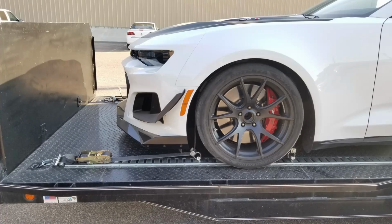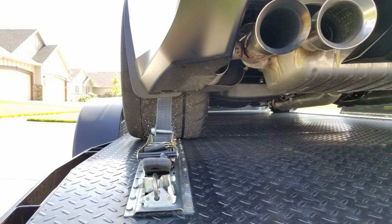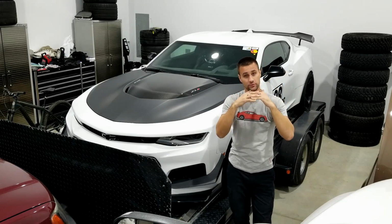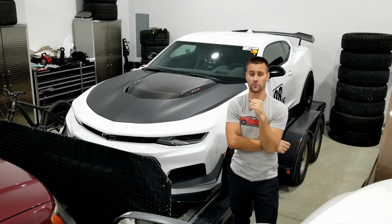I can kind of throw a picture here. E-Track bolts to the trailer. It goes underneath the center line of the tire, and you use basically ratchet straps that attach to your E-Track, and that cradles and pulls the wheel down to the trailer. So the car's suspension can still float when you're going down the road.